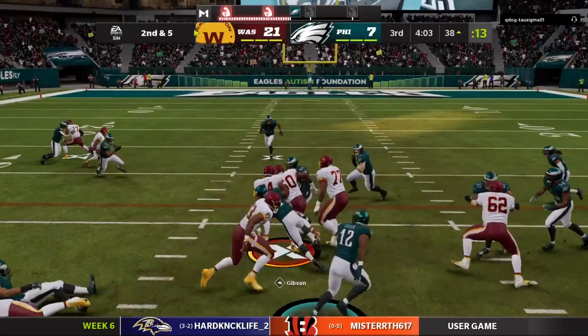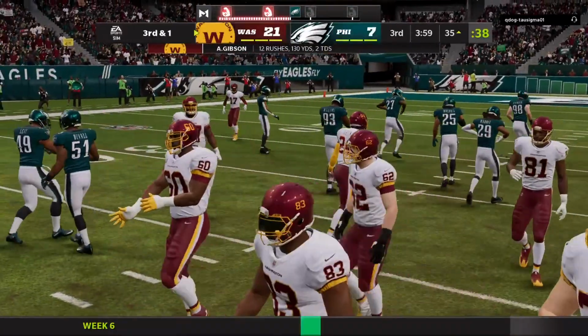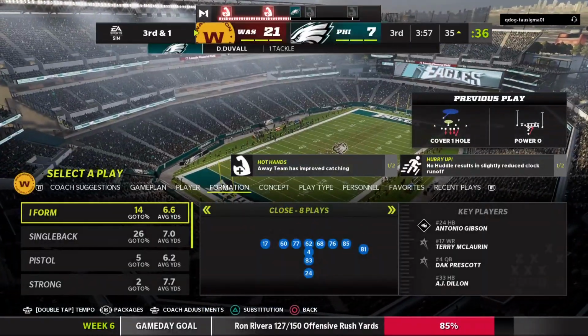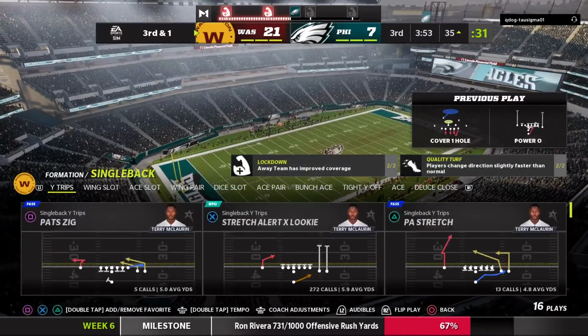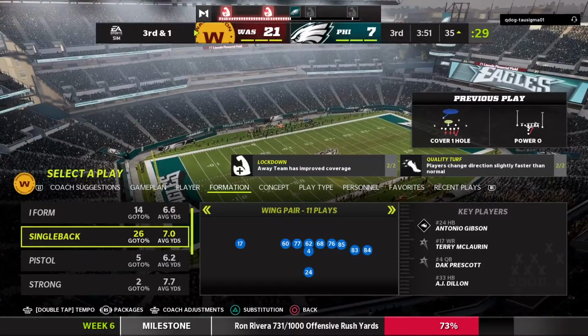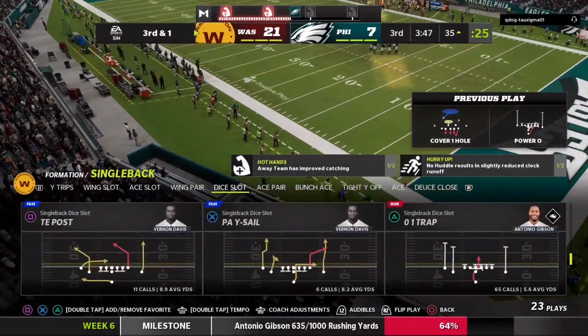On 2nd down, a run with Gibson. And tackled down after a gain of 3. Leaves him with 1 yard to go on 3rd down. Let's give a lot of credit to the offensive line. They've been able to move the ball really well on the ground the entire game. And while that wasn't a huge one, that's okay. They'll take them in short, steady bursts.